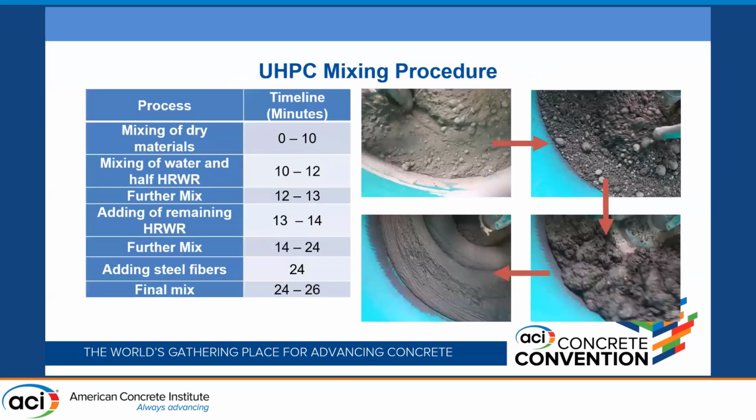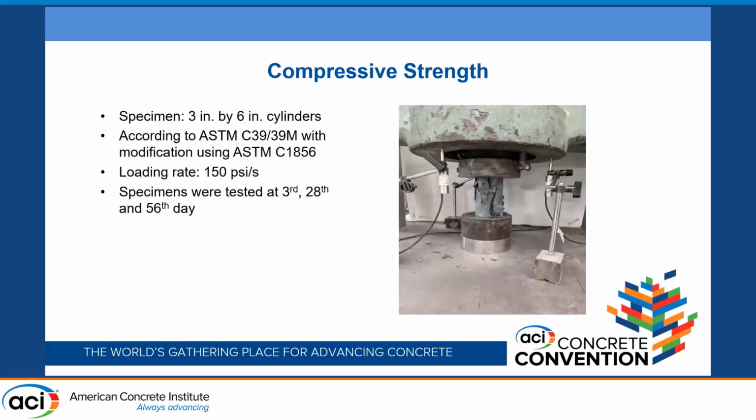The general mixing procedure that we follow is that we mix the dry materials for 10 minutes, then we add half of the high range water reducer and water to the dry material and let it mix for a further 1 minute, and then we add the remaining high range water reducer. Then we let it mix for a couple of minutes to get a somewhat flowable mix. And then we add the steel fibers and let it mix for a couple more minutes to ensure proper distribution of fibers.